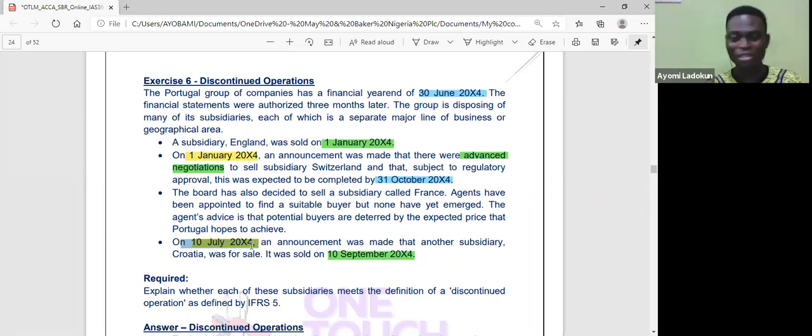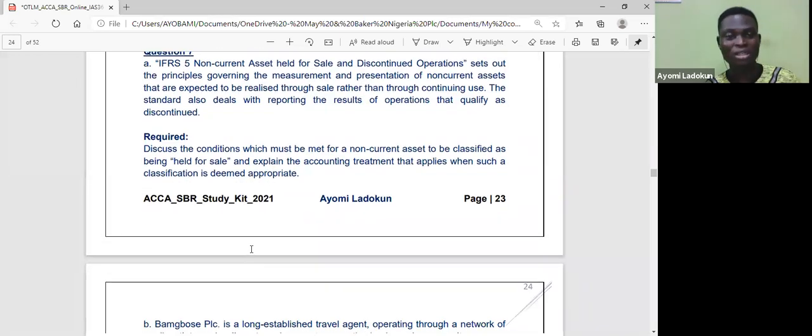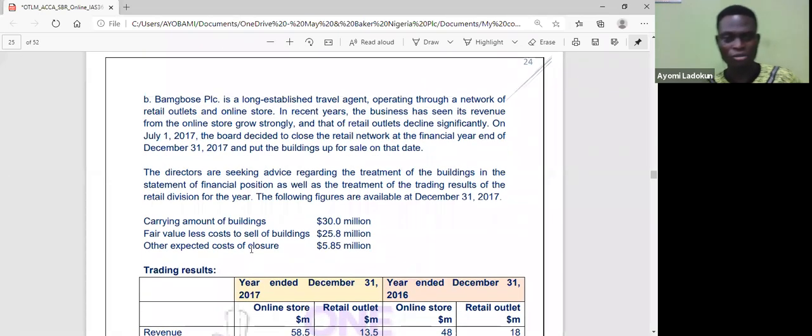Any concern for me? If you don't have concern, let's go to the measurement. So I'm going to use this question to demonstrate the measurement. In case you have questions, please feel free to put it up on the chat room, so I'll stop by to attend to your question.